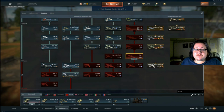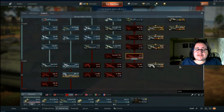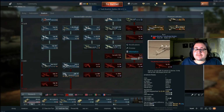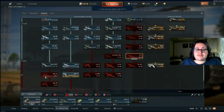And the rest of the Russian bombers are not really worth playing because they're not very good money makers. They just simply don't have the bomb capacity. So you get to the Tu-4 and then it's just like, well, I can't actually use this plane because it costs too much money. Generally you make a loss with every game you play in this thing because you get taken out before you get to any bomb drops.